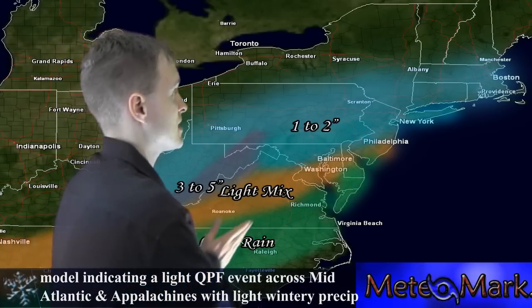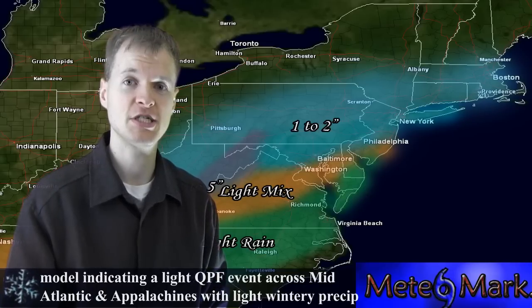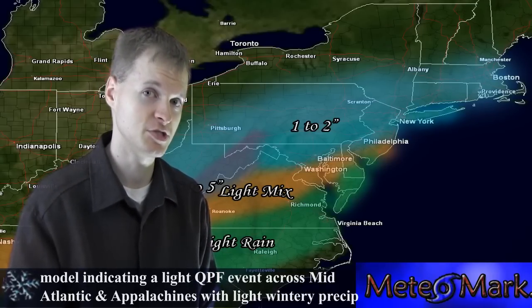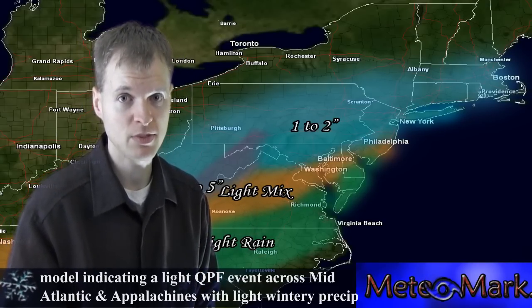But this is a frontal boundary, and if any precipitation occurs at night, we could get evaporational cooling, and that is where we're going to see the problems, especially above 1,200 feet, 2,400 feet. 1,200 feet is marginal. That's where you'll see a lot of mixed precipitation, and then heading down to 600 feet or below, probably plain rain.